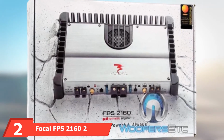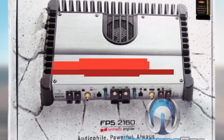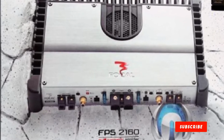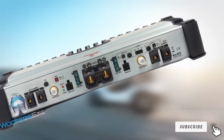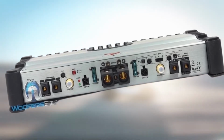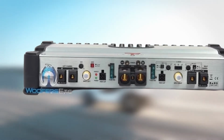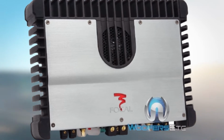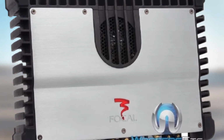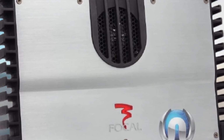Moving on to the next at number 2 with Focal FPS 2160 2 channel Class AB Symmetric Amplifier. Focal is renowned for its high-performance products, and the company's amplifiers are no different. The FPS 2160 puts out 105 watts RMS per channel at 4 ohms, 180 watts RMS per channel at 2 ohms, and 360 watts RMS bridged at 4 ohms. While the output is exceeded on paper by numerous competitors, the FPS 2160 easily outperforms them all in the real world. The thermostat-controlled cooling fan and heavy heatsink ensure cool operation, and an optional capacitor module can improve power efficiency.